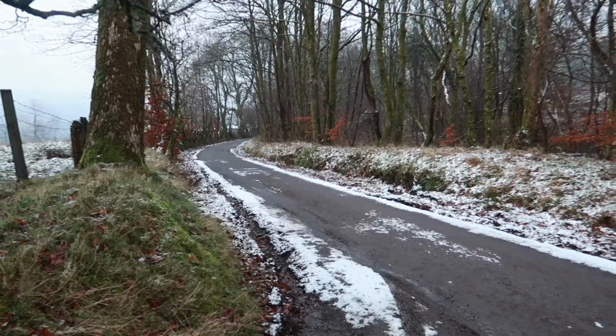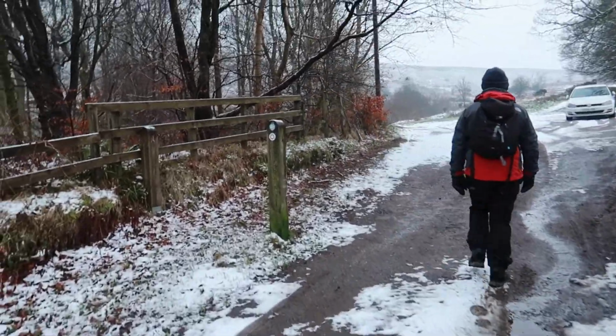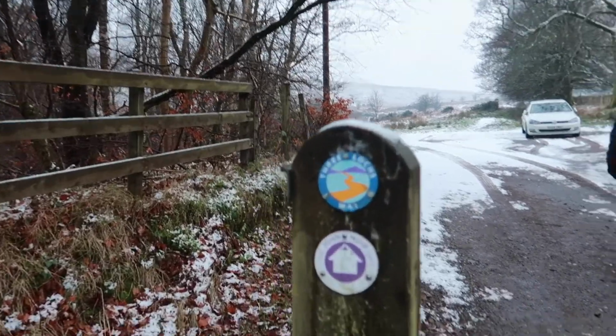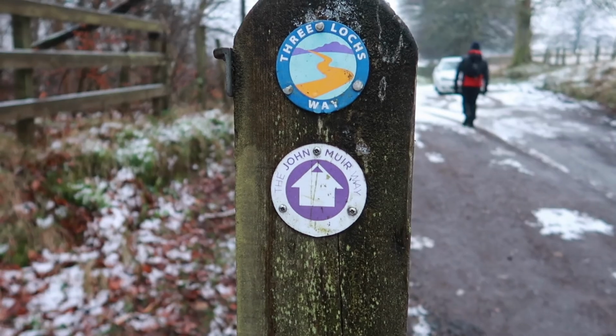So just at the top of the tarmac road here, there's just a wee gate which is usually open, and we're just going to keep continuing straight up here. And what we're basically looking for is this here, the John Muir Way. We're just going to follow these signs all the way around.